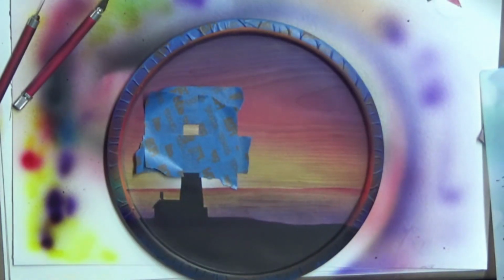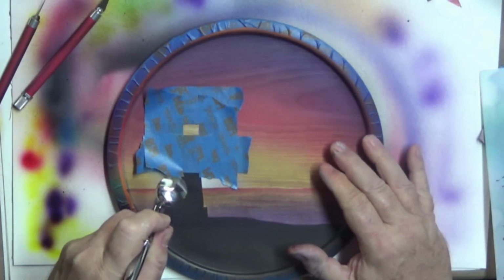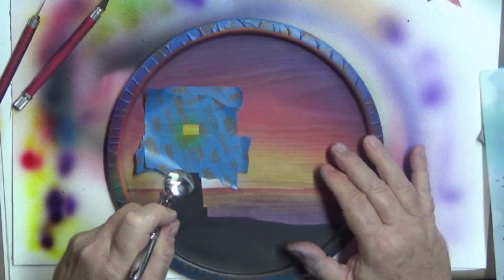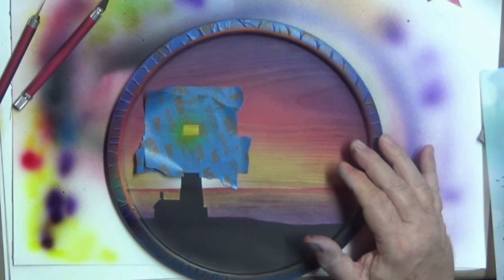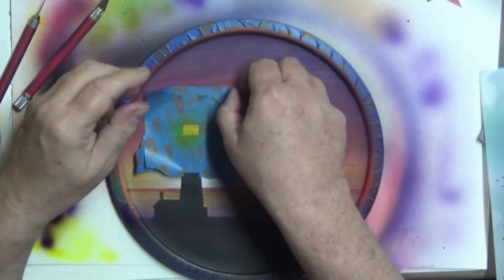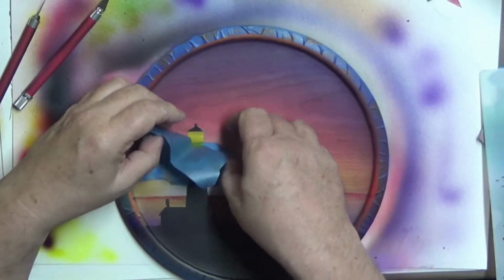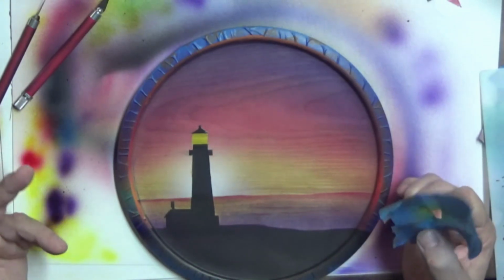And is this my yellow? Yeah, so I have yellow loaded up here in the brush. And I'm just going to dust in some yellow right in that area. And now the lens area is done, and I don't have to draw in the cage or anything like that. I can just peel this tape right out of there. And now the lens is basically done.